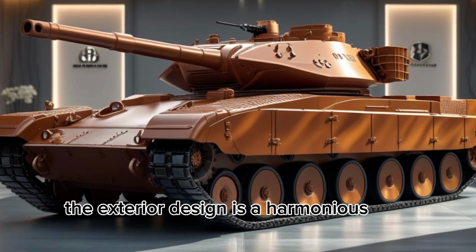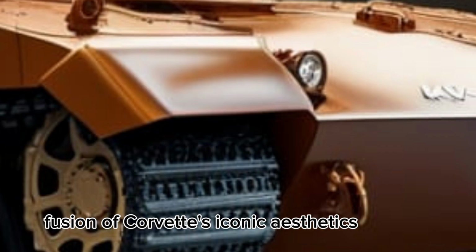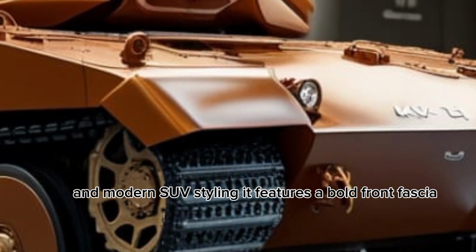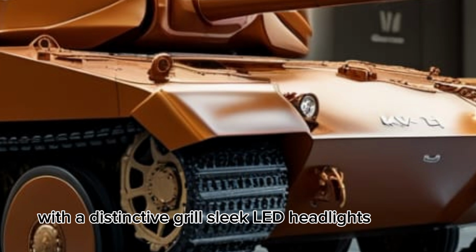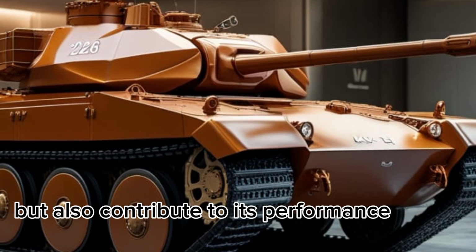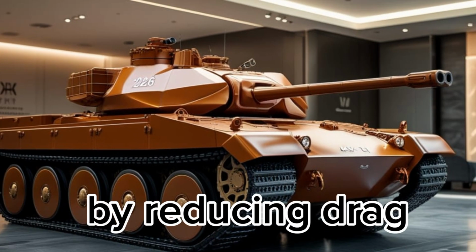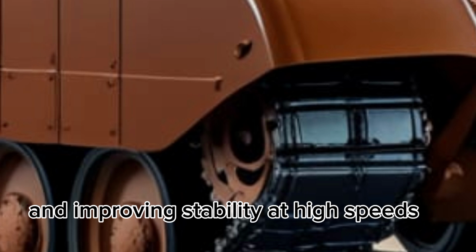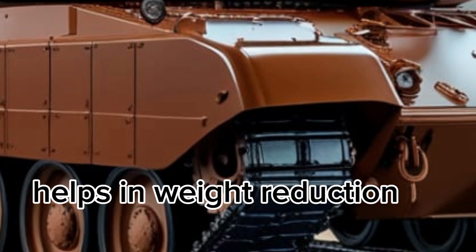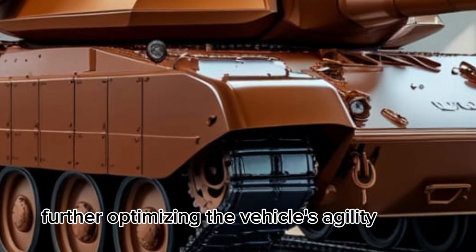The exterior design is a harmonious fusion of Corvette's iconic aesthetics and modern SUV styling. It features a bold front fascia with a distinctive grille, sleek LED headlights, and aerodynamic lines that not only enhance its visual appeal but also contribute to its performance by reducing drag and improving stability at high speeds. The inclusion of carbon fiber elements helps in weight reduction, further optimizing the vehicle's agility.